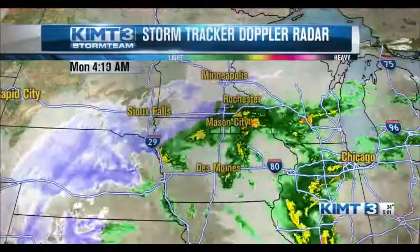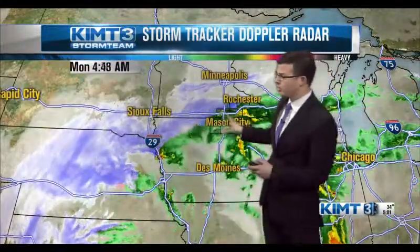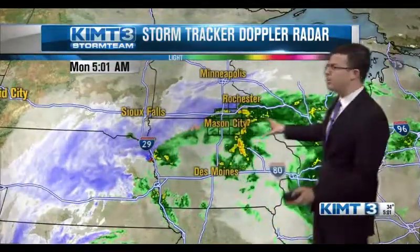Right now, it's widespread rainfall. That's right, rainfall for a January morning. As we check out Storm Tracker Doppler radar, this system is huge. More snowfall off to the west over Nebraska and more so the western portion of southern Minnesota and North Iowa. Let's get closer to home.